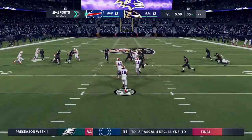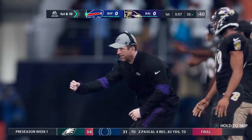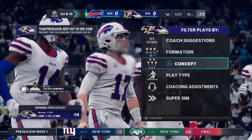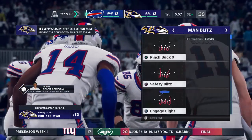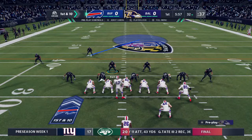Here's the All-Pro returner from 2018, Andre Roberts. The lane opens here. He's past the 30. Roberts on the return. The Bills take over 1st and 10 at their own 32-yard line. From the 32 now, here's 1st and 10.